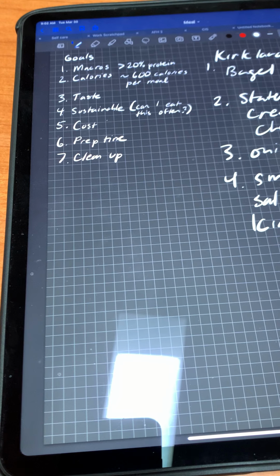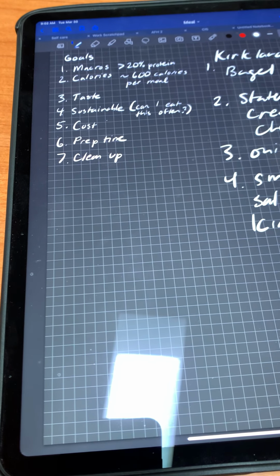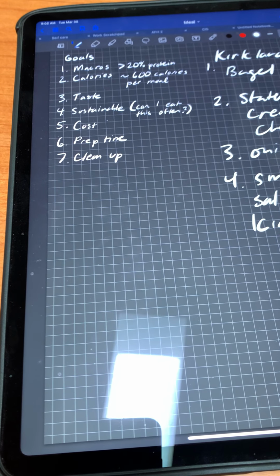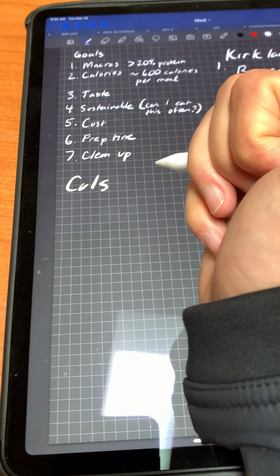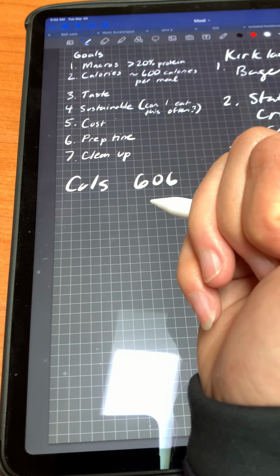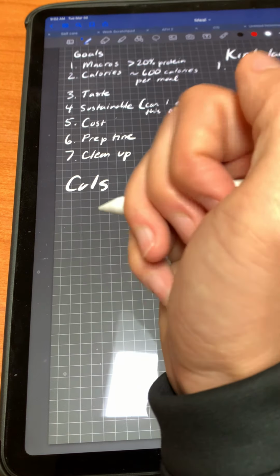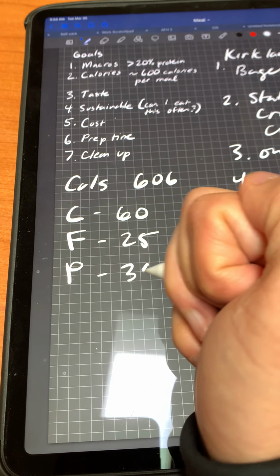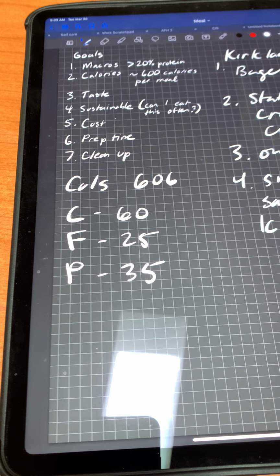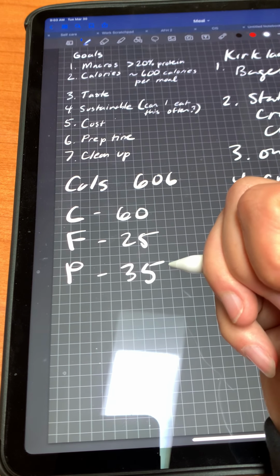Okay, so macros, what was the amount? I will need to check my app, MyFitnessPal. It ended up being 606 calories. Carbs 60, fat 25, protein 35. And then we multiply this by 4.